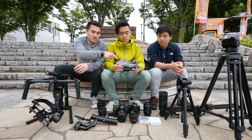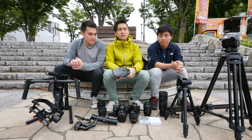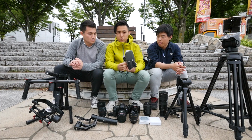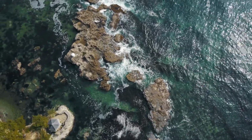So this one can fit nicely in your backpack. It's really light and the quality is really good, almost the same as the DJI Phantom. We use it because we want to add images with different angles and different perspectives. We can't avoid it. It's very important.